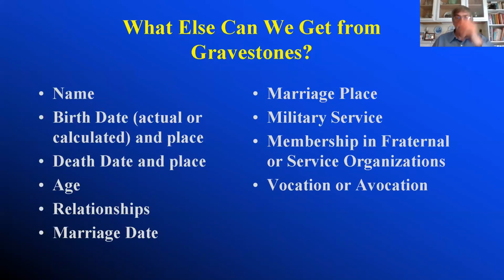Vocation or avocation, you've got to be careful about that. I know a lot of times people have told me that they think their ancestor was a timberman or worked in the timber industry because their marker is in the shape of a tree trunk. Well, that's not true. That's actually Modern Woodmen of the World. It's an insurance organization that oftentimes, depending on the policy, provides money for a marker, and you can choose different designs that all relate to a woodman or tree symbol.